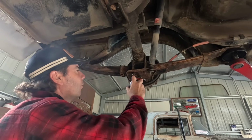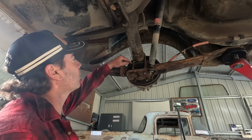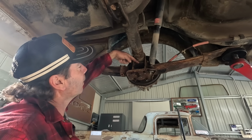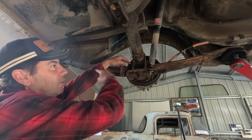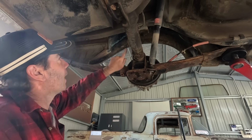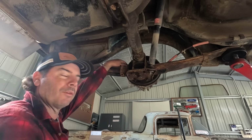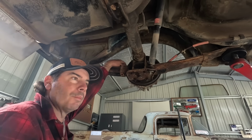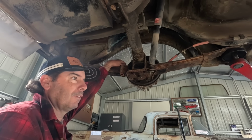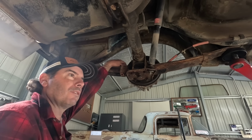And we'll talk about lowering blocks. Obviously I'm going to use a block here, and the block goes between the axle or the diff housing there and the leaf spring. It doesn't actually change where the leaf spring sits or the height of the leaf spring. It just puts the axle closer to the body, which in turn lowers it. Contrary to popular belief, a lowering block is not illegal. It's the result of the block that's illegal.